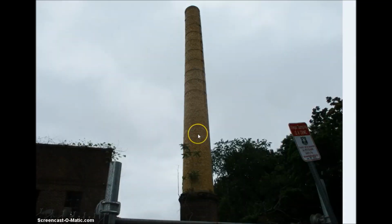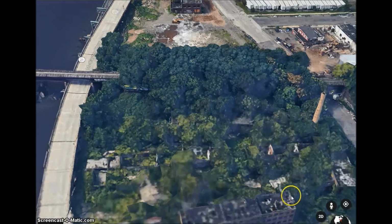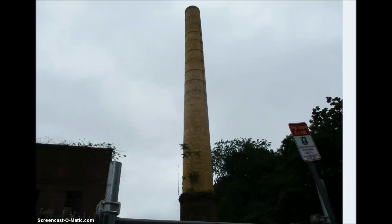Now we're moving up to the next group of buildings. Let me get you guys over there. The next group of buildings are these. Right here. So see the smokestack? Now the rest of these pictures I'm parked right about here, so use that as your guide. There's a look at the smokestack.